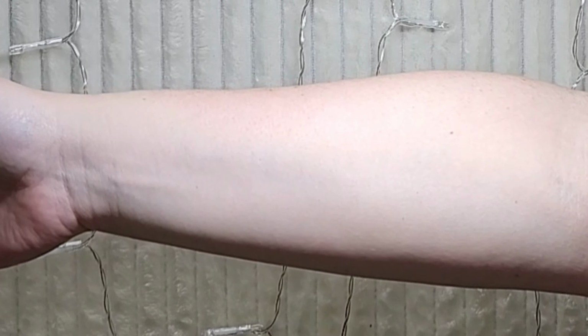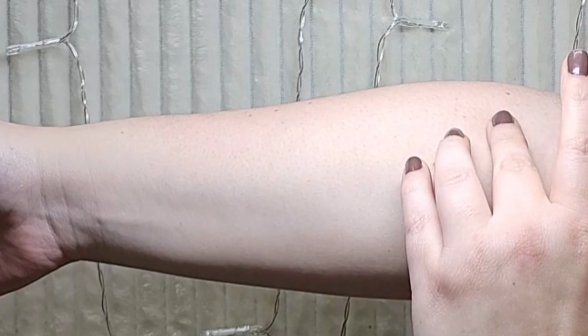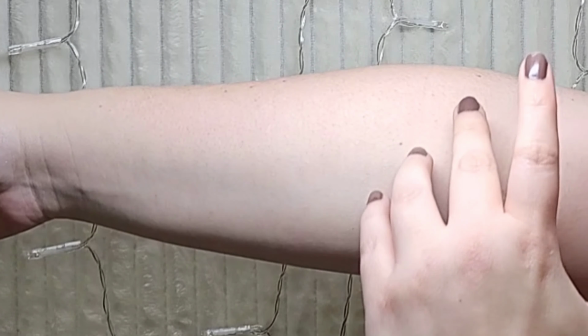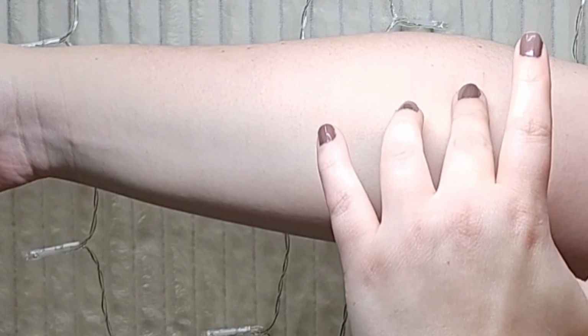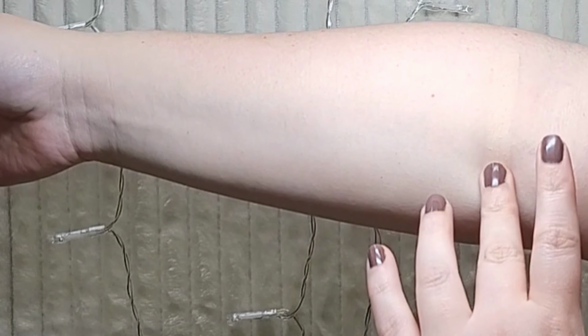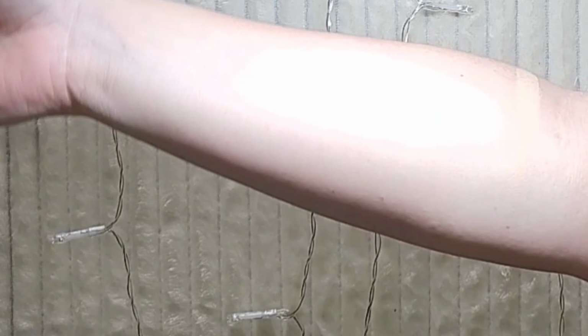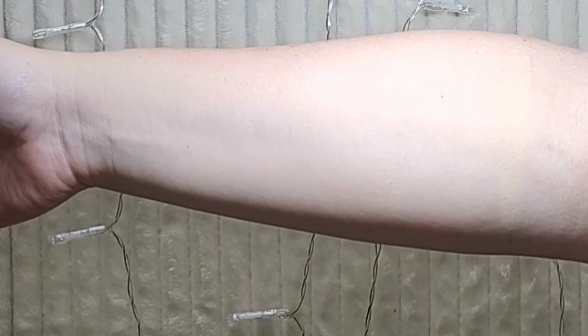All right, you guys, we are going to attempt to get all 20 shades right here. The very first shade is called Snow. And I apologize, that's extremely close to the color of my skin. It's like a beige color.